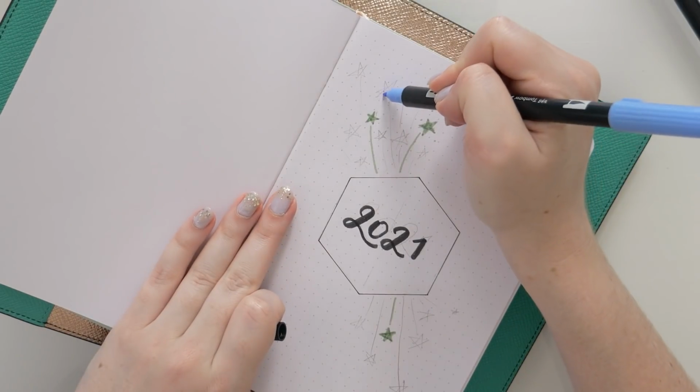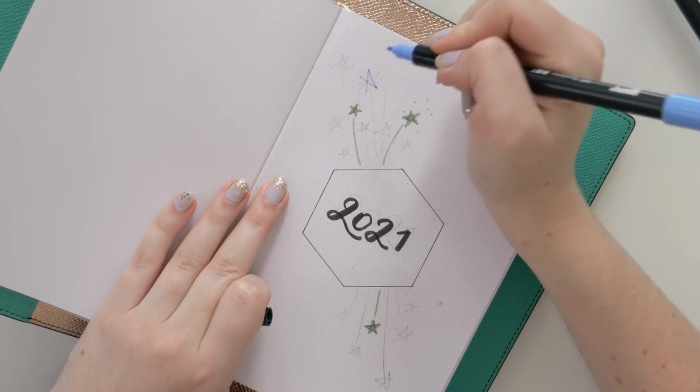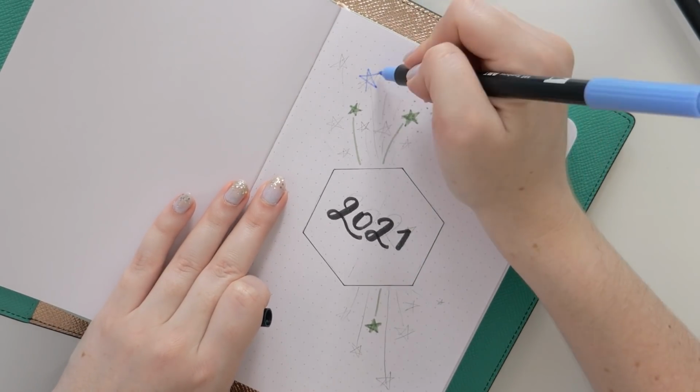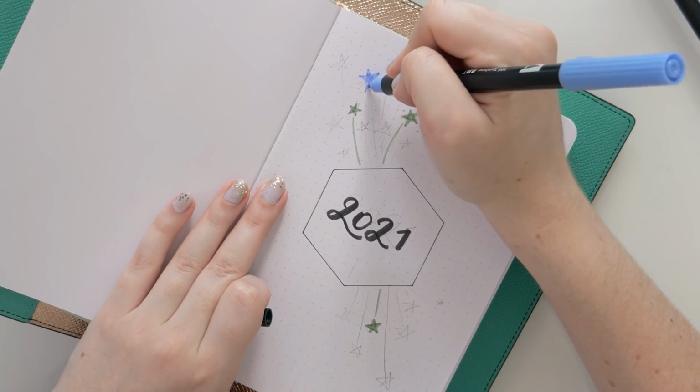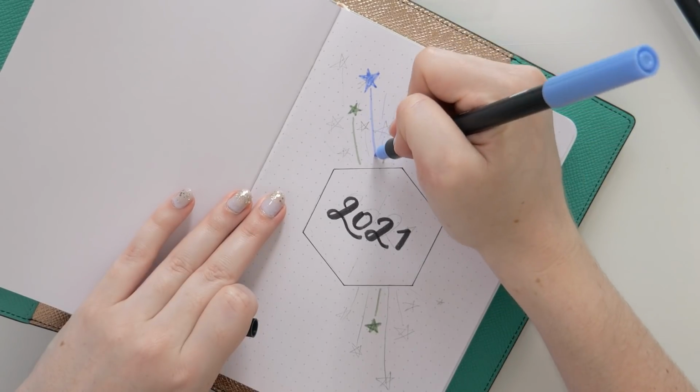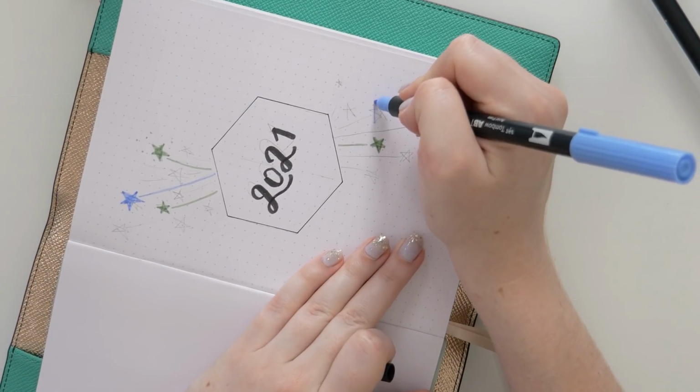Here's another one of those stars so you can see in blue. And then I'm just connecting my little stars so they sort of look like shooting stars or fireworks or something along those lines back into the hexagon shape there. Not totally joining my lines up, just so that it's kind of an indication of movement, you know, like they're exploding out from the new year.